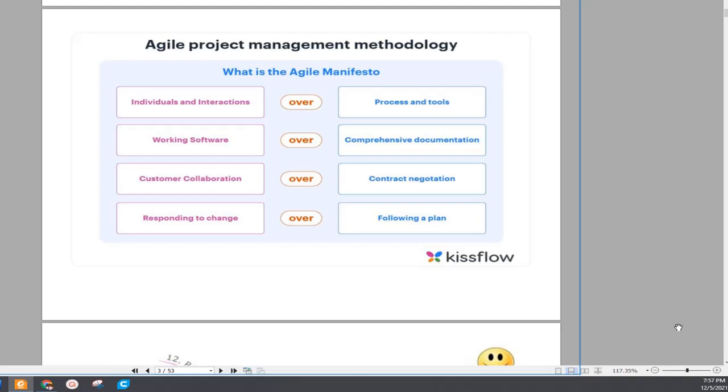We have the 4 Agile Manifesto values. In here, you can see individuals and interactions over process and tools, working software over comprehensive documentation, customer collaboration over contract negotiation, responding to change over following a plan. Okay, so that means you will give more importance to individual interaction than following process or tools. The process or tools are used mostly in predictive projects rather than agile.